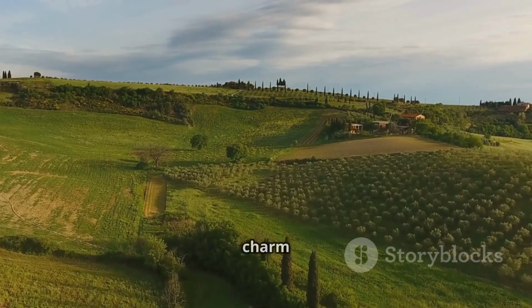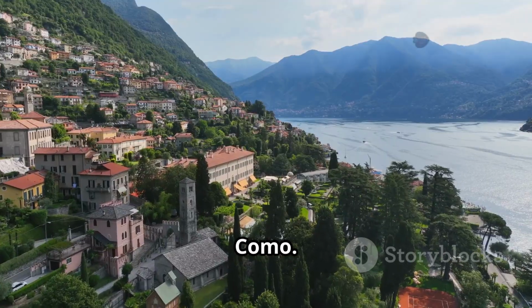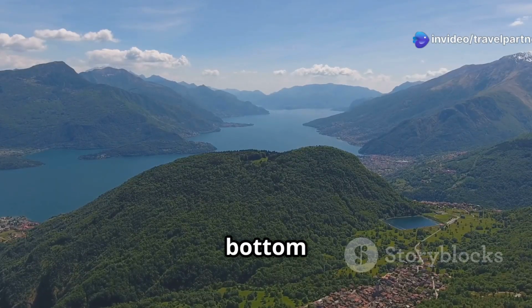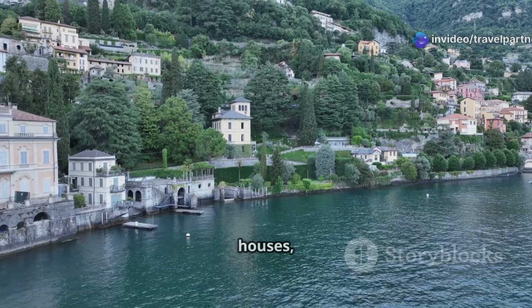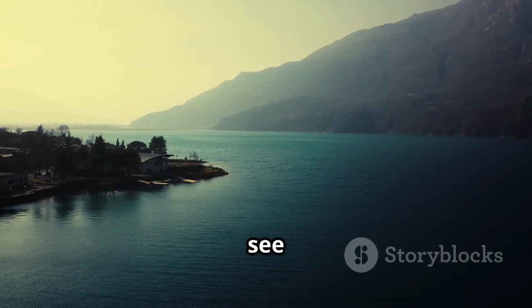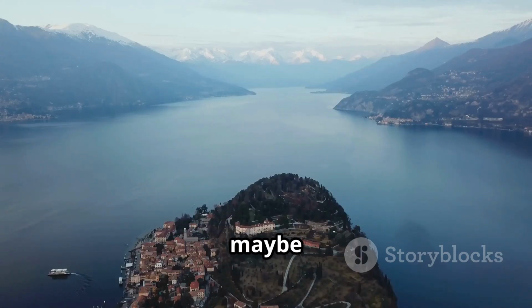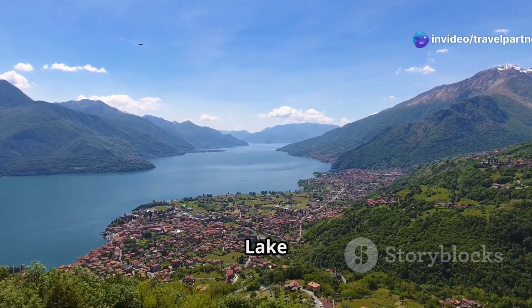From the simple country charm of Tuscany, our next road trip goes north to the fancy beauty of Lake Como. This Y-shaped lake is at the bottom of the Alps mountains. It's famous for its amazing views, fancy big houses, and pretty towns. Driving around Lake Como means you always see something new. Bellagio is maybe the most famous town on Lake Como. People often call it the Pearl of Lake Como.